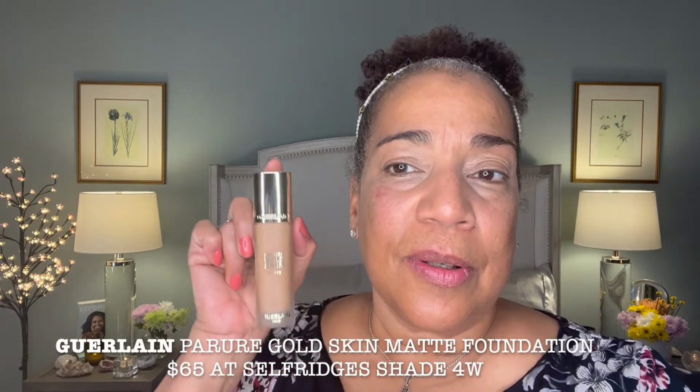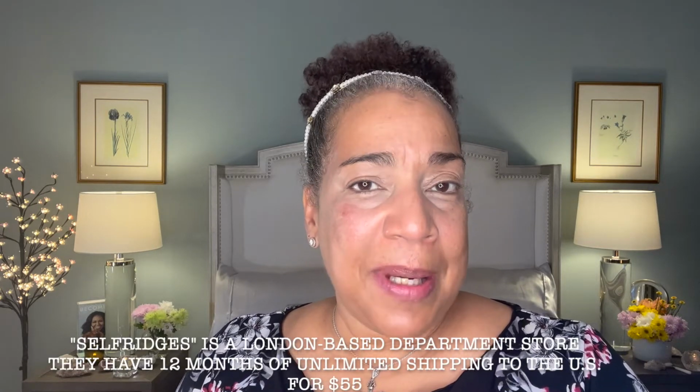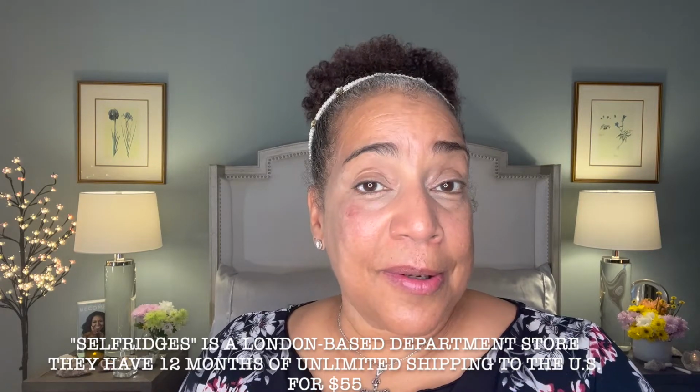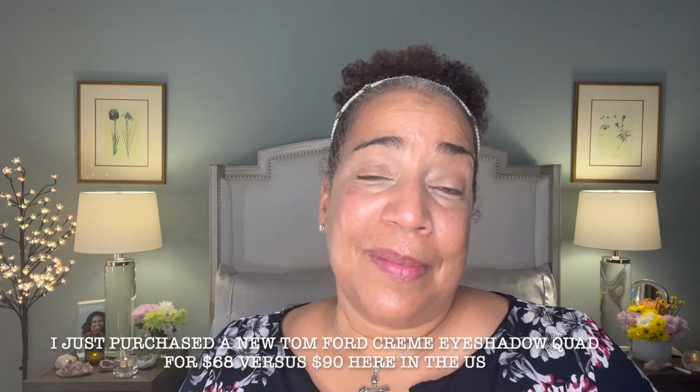And then the other one, which I thought was pretty similar, is the Guerlain Pure Gold Skin Matte Foundation, in shade 4W. I think it's exclusive to Selfridges, so it is available on the Selfridges website. I purchased an annual shipping deal that they have. It's $55 for 12 months of shipping, so all the shipping is free after you pay the $55, which is a really good deal. I'm going to take advantage of it during the holidays and get some things for gifts, and it's kind of fun to get things that you can't find here in the States. And actually, now that the pound is tanking, it winds up being cheaper. You can get some deals right now with the dollar versus the pound.